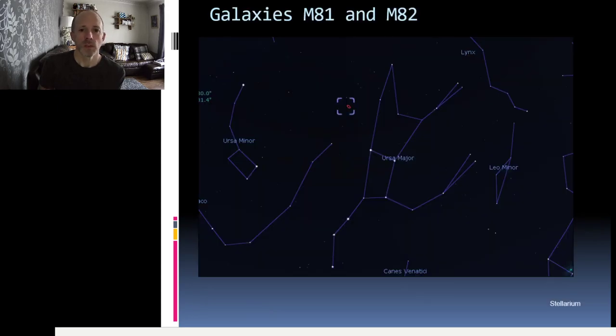So moving on now to some deep sky stuff. Must mention, so I'll go back to the planets a second. Neptune, we've lost that now, I think. That is setting as darkness falls, so we've got no chance of making out Neptune. So moving on to deep sky objects, I'm going to mention galaxies M81, M82.